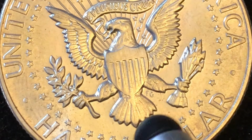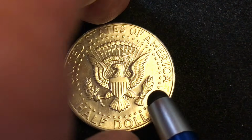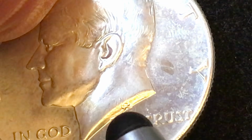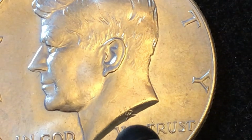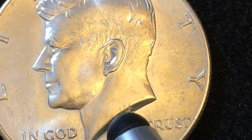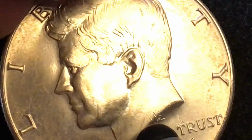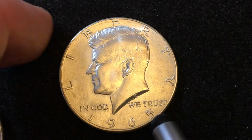And then there is going to be an FG down here for Frank Gasparro, who was engraver of the back of this coin. If you wanted the initials of the engraver of the front, it was Gilroy Roberts. It's a G and an R combined here underneath Kennedy's neck. And you see those scratches on there, and you'll notice that those lines are the exact distance between these reeds on the edge, and some other coin's edge struck this coin and made those marks here. You'll see that really frequently on these Kennedy halves.